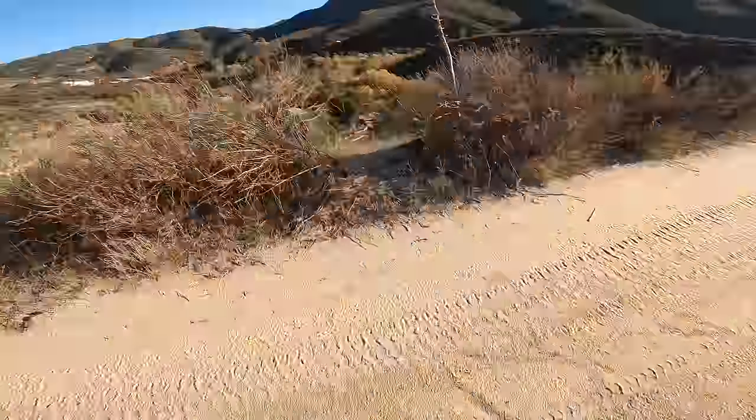This will give you an idea of where I've come from. I've been riding that little skinny trail right there, and over to there, and now right here. So I have a feeling when I get to the top of this mountain, I'm gonna get demolished by the wind.